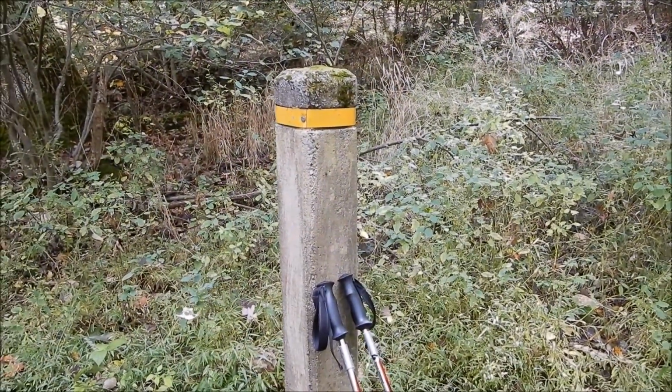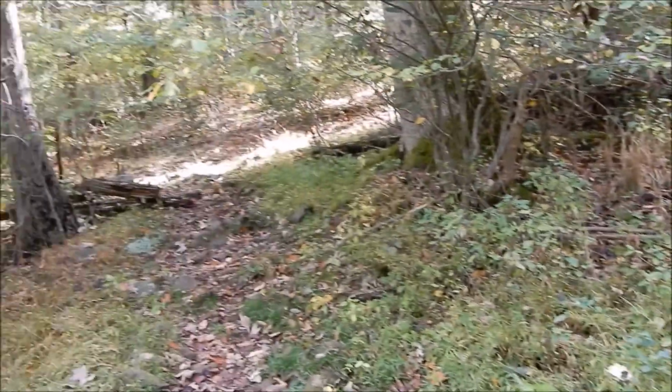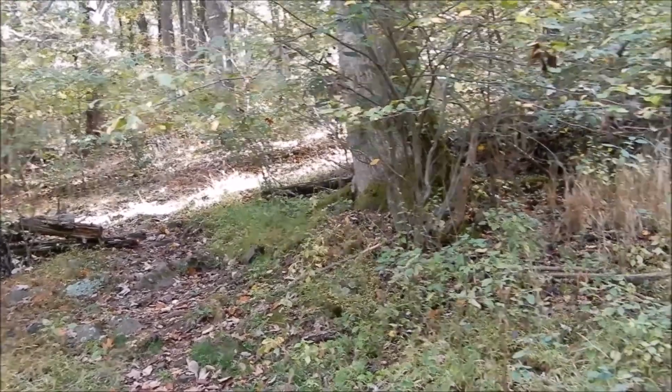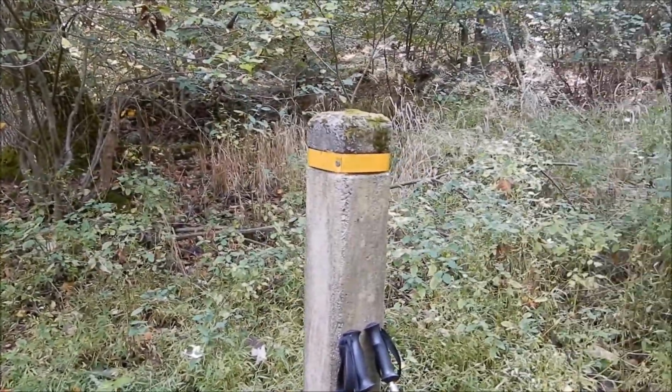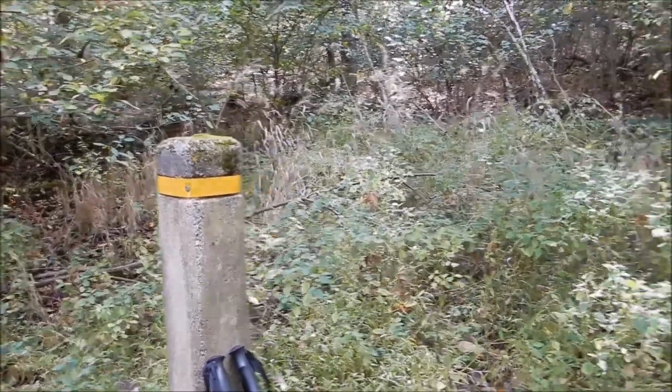3.8 miles into my hike. I'm up to 2250. Right out there's the Appalachian Trail heading north to the right, which is where I'm headed. And these signposts with the yellow bands is spring water.